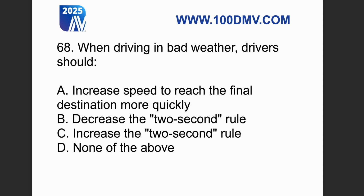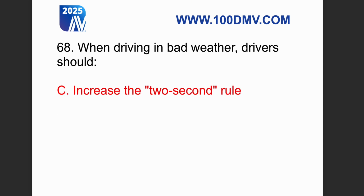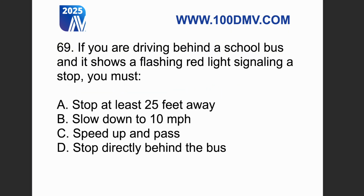68. When driving in bad weather, drivers should: A. Increase speed to reach final destination more quickly. B. Decrease the 2-second rule. C. Increase the 2-second rule. D. None of the above. Correct answer: C. Increase the 2-second rule.